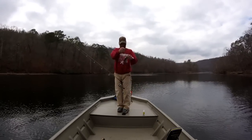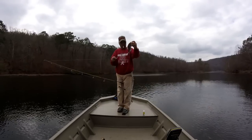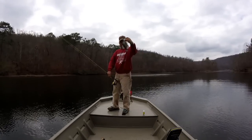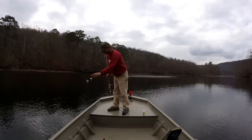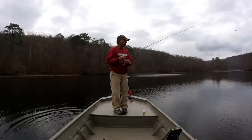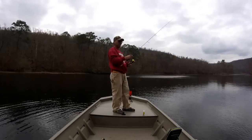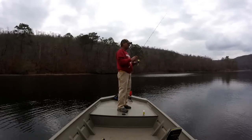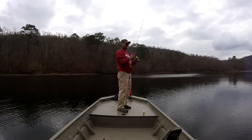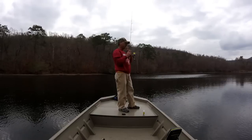There's something wrong with his tail. Something has tried to get a hold of him. But they're all sizes in here. I tell you, they're stacked up in here because the weather conditions changed, like we was talking about. And I had to change strategies, and actually, to be honest, I lucked up on these fish.